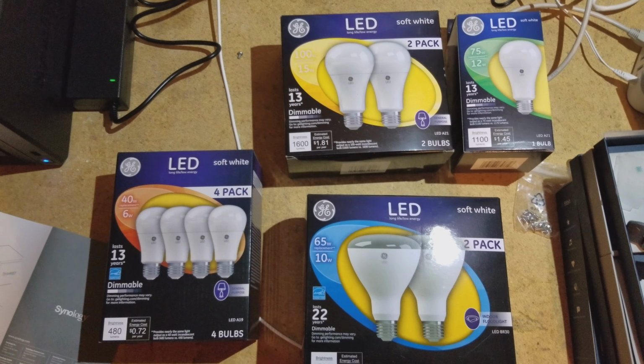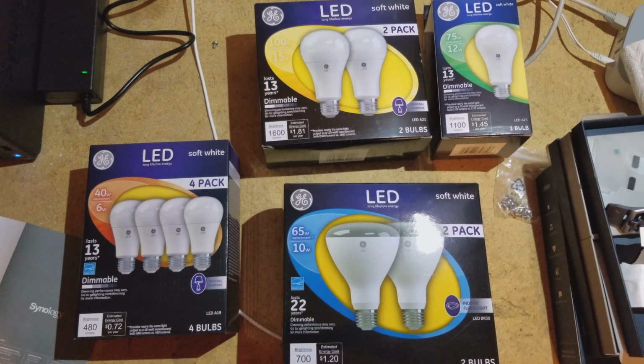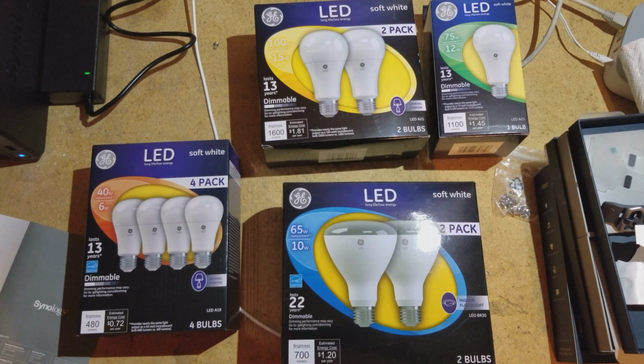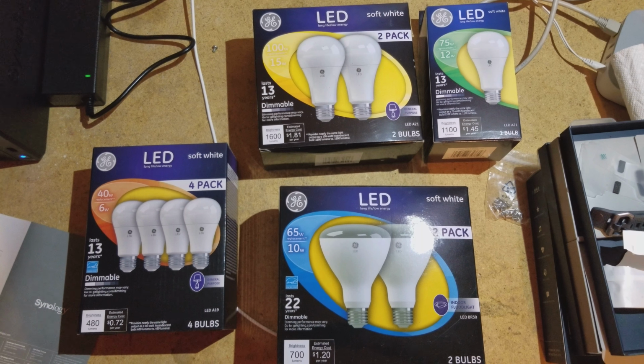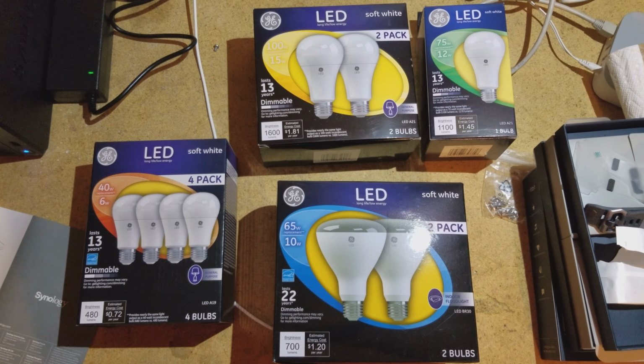So these are the different bulbs available from GE that I tend to use. They do have other smaller specialty bulbs that I'll cover in other videos. The best place to get these I've found is actually Target, believe it or not. They have a great selection, the price is really good, and you're not having to deal with shipping them.